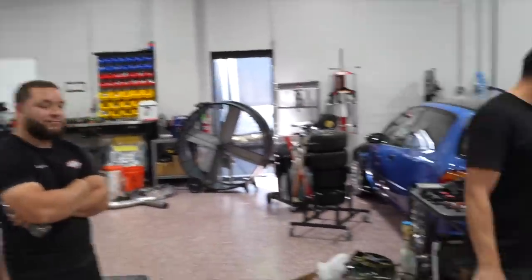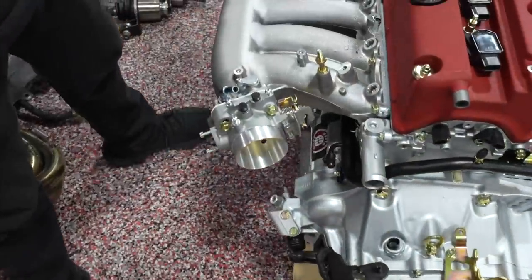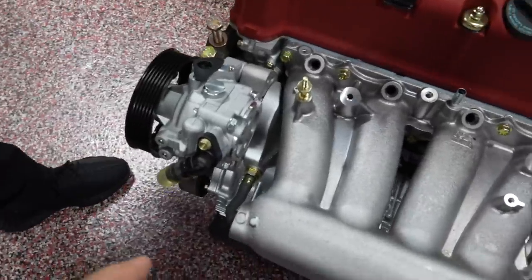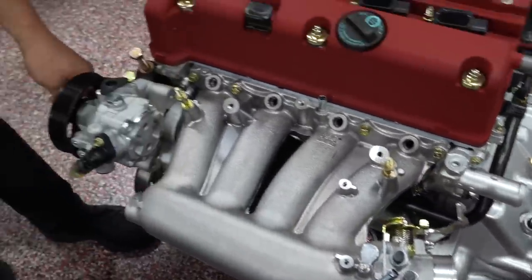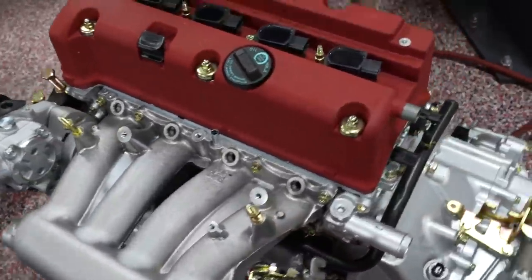Single cam killers. We put the throttle body on. Power steering pump is on. Yeah, that's different. So the power steering pump is on, throttle body, belt tensioner, so it's going to be like OEM. The hoses are on. I like it. Clamps. Got the AC compressor on the floor over there.